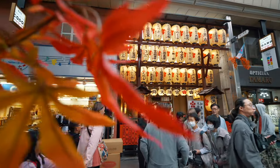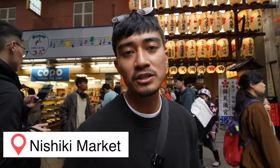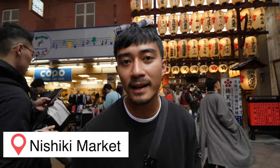So head over to Nishiki Market for endless street food restaurants as well as a shopping district here in Kyoto. And whilst you're here, make sure to check out Nishiki Tenmangu Shrine, which is right here, and it looks so pretty right in the center of Nishiki Market. But anyway, let's go and check it out.